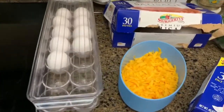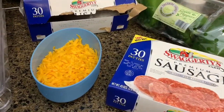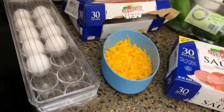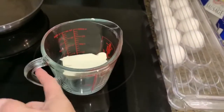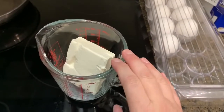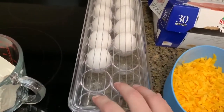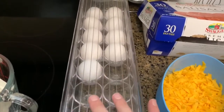Tonight we are having breakfast for dinner, but I am totally making this up as I go along. I want eggs and sausage and cheese, but I'm going to bake everything. So I have some cream cheese. This is probably about 6 ounces. I'm going to put this in the microwave, soften it a little bit, and then use some eggs. I'll probably do maybe 6 to 8 eggs.